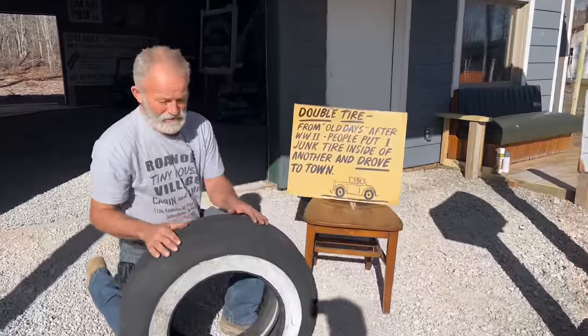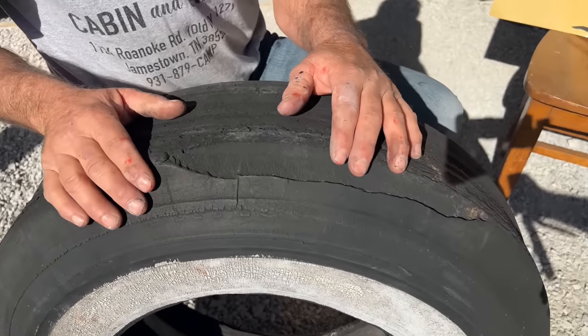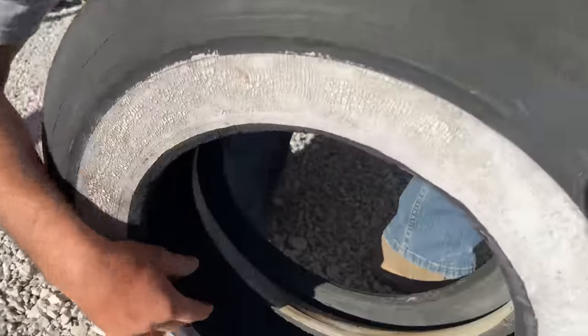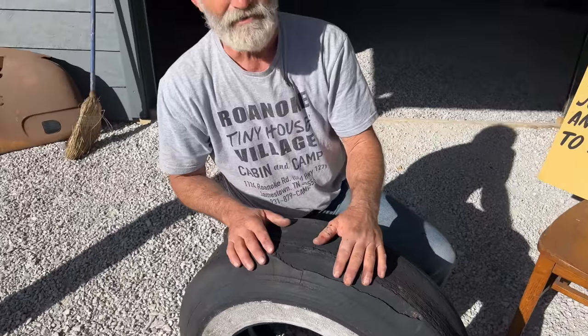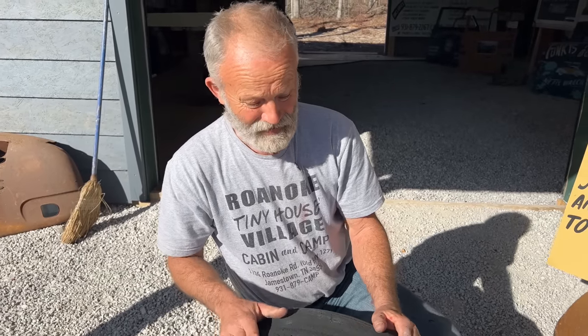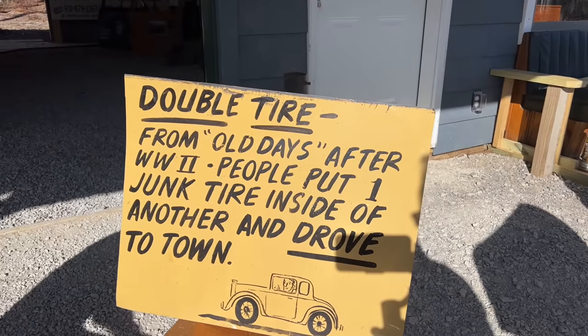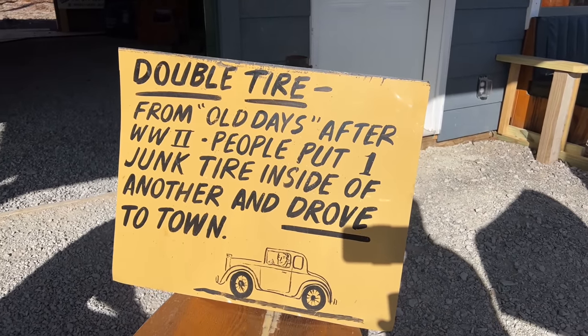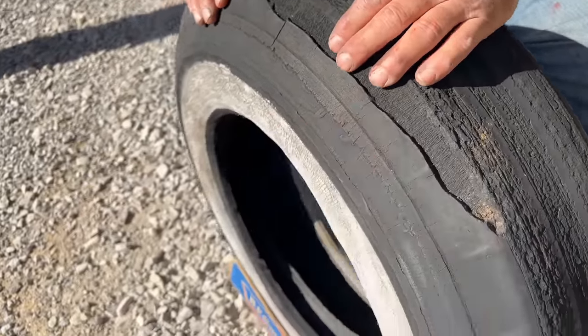Okay, this is a tire that was used during World War II, because there was a rubber shortage, and they had to make use with what they had, so they even put a tire inside another tire to just get more mileage out of the thing. Times were real hard, and there was a war going on, and they had to make do with what they had. Did you paint this sign right here about it? Yes, sir, I did. Double tire from old days. After World War II, people put one junk tire inside of another tire and drove to town. I guess if this tire didn't hold air no more, or just about shot, they put another tire in there.